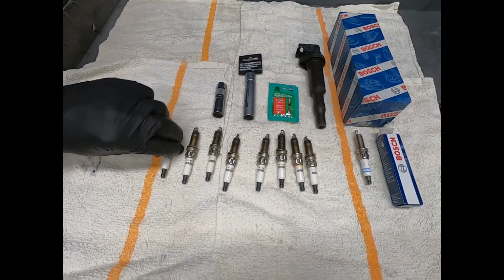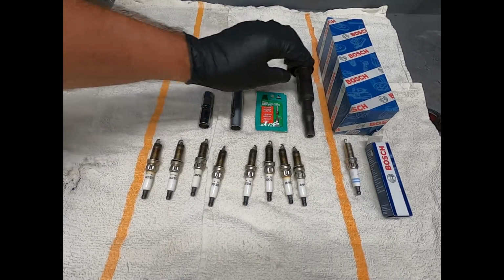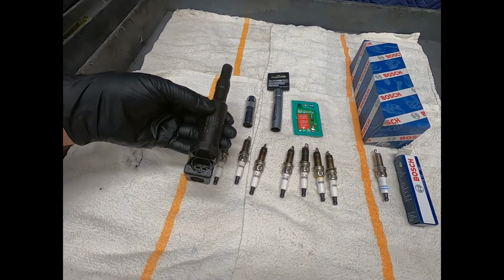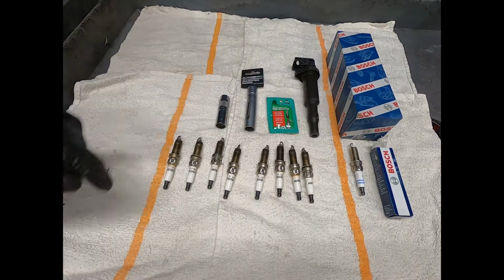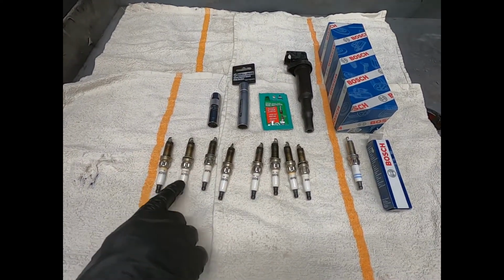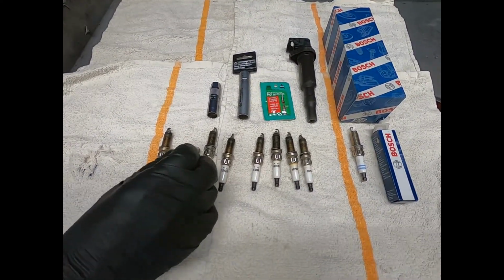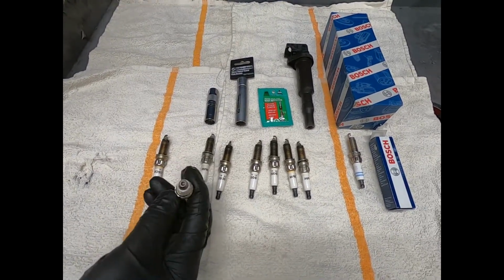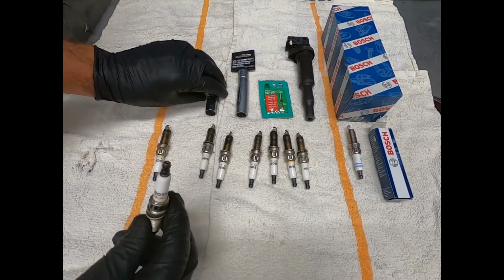Now, like with all of the late model BMWs, it's coil on plug. And here we see the ignition coil. There is absolutely nothing wrong with the ignition coils on this N63 engine. It was just simply the spark plugs fouling. Now you'll notice, and these are the original equipment spark plugs, a 12.14 millimeter socket is required to remove them.